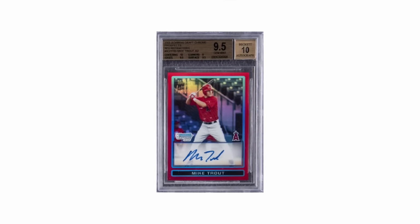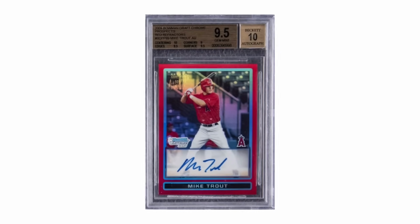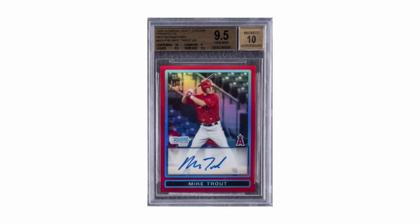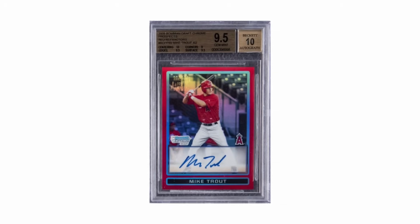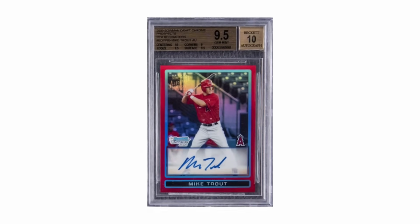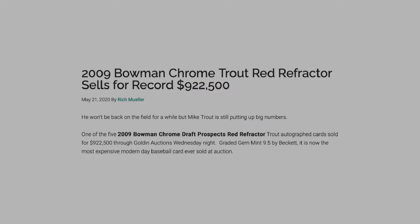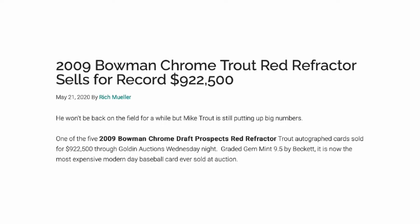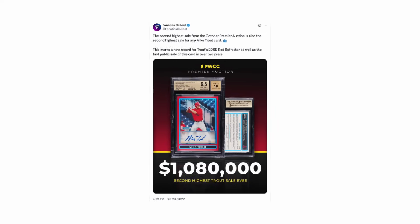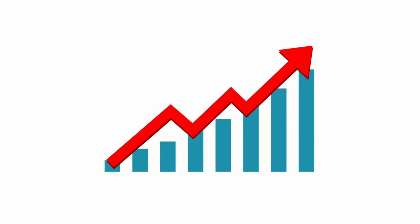Next is his 2009 Bowman Chrome Draft Red Refractor autograph, numbered to just 5 copies. This card comes from Trout's true rookie autograph set and is one of the most coveted parallels. This particular card, number 5 of 5, was graded a BGS 9.5 with a perfect 10 autograph. It sold for $400,000 in 2018, then jumped to over $900,000 in 2020, and finally sold for almost $1.1 million in 2022. A fine example of how high-end Trout cards have appreciated over time.